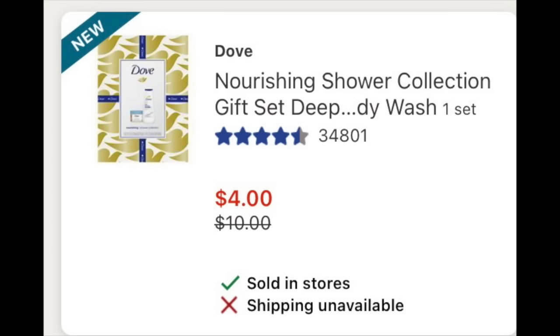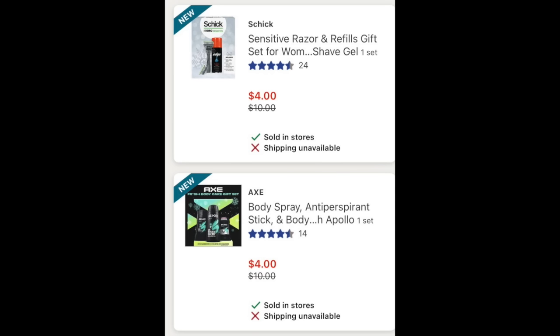Okay, so the first piece of business is that a lot of the gift sets are 60% off as a curbside, as if you're buying this to have it shipped to your house, or if you're going in store. And even if it's not ringing up for the price in store, they should modify one of these for you. I think it's in their policy over at Walgreens, but we have the Dove for $4. These are going to go really, really quickly, guys. We have the Chic set for $4, the Axe set for $4.